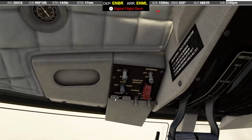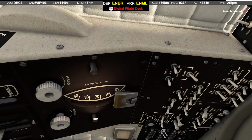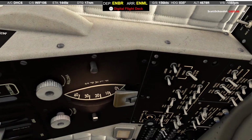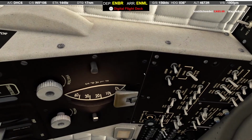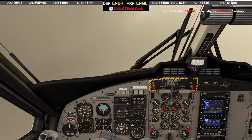Alright, so as we come in, we're going to throw on the landing lights. We will throw on our taxi light. Everything else is up and running. The ice is still running. And all the heaters and defrosters are on.